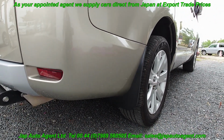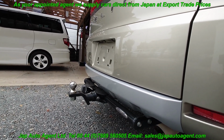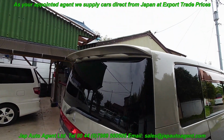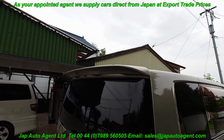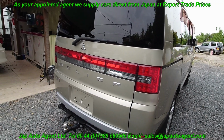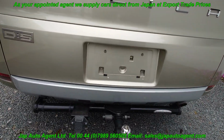It's got mud flaps. The previous owners put on a nice tow bar, useful for towing caravans or whatever else you might have. Also has the dealer option rear spoiler. This is the premium model, so it has most of the kind of nice little options such as power doors, etc. It's got power slide doors and power rear gate. Again, nice and clean.